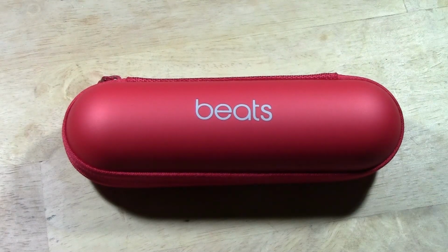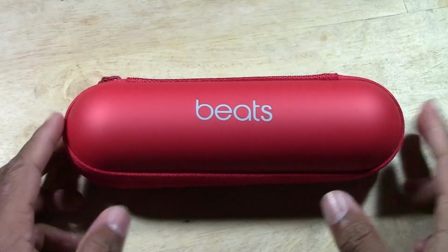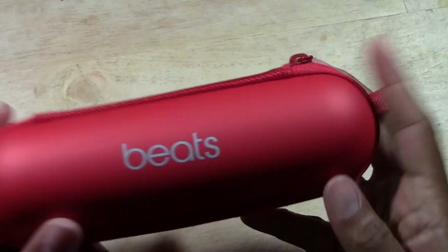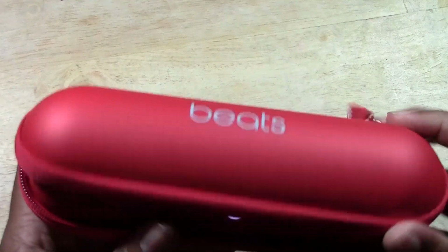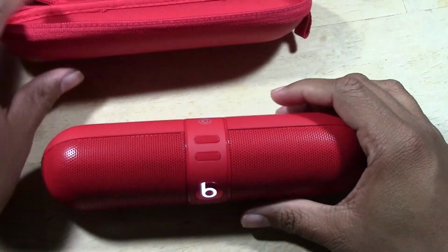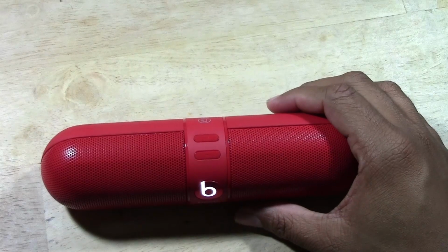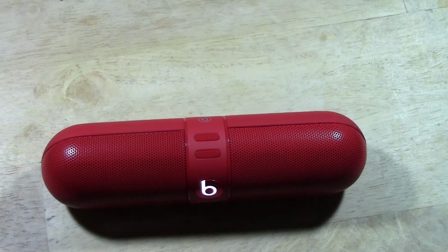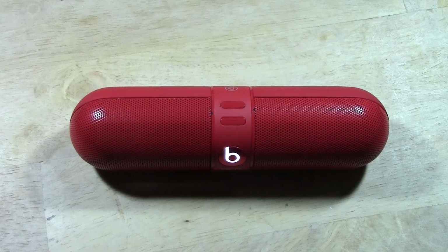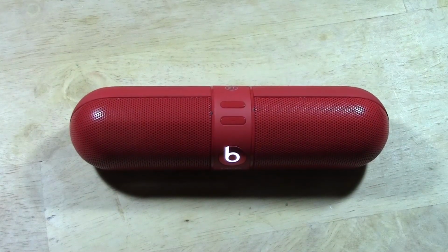So, let's start with the pros here. First and foremost, pretty cool. It does come with a nice little case here. You're probably saying, what does that have to do with the speaker? Well, portability, easy to transport around. It keeps the speaker clean. When these things get dirty, they tend to get a little harder to use or gunk gets built up in there. So, I just love the fact that it comes with a case. I definitely love to take care of my stuff, and it's harder when you don't have something to put it in. So, definitely pretty cool that it does come with that case there.